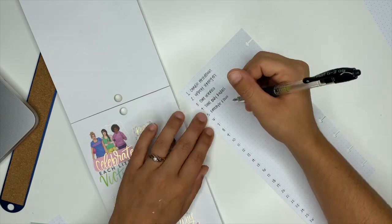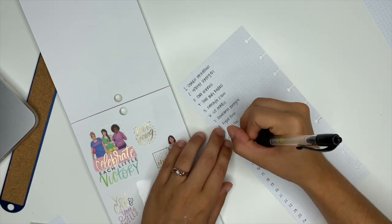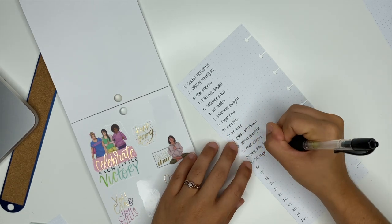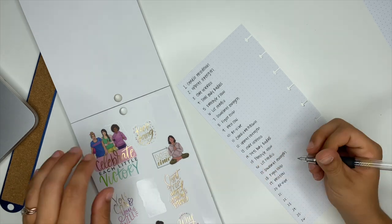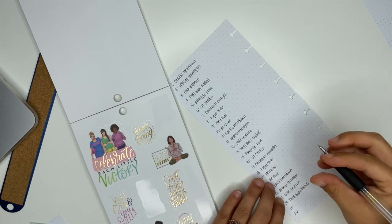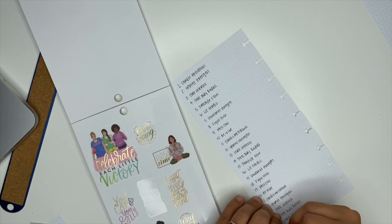Initially I wasn't going to do this, but I like to do this because sometimes I like to double up on workouts. And I don't want to double up on like two leg day workouts. You know what I mean? That's just too much on the legs. Or I don't want to double up on two cardio sessions. I'd rather do a cardio session and then maybe an upper body session if I'm going to double up. So I thought it was important to actually write out what each number of the workout was for.